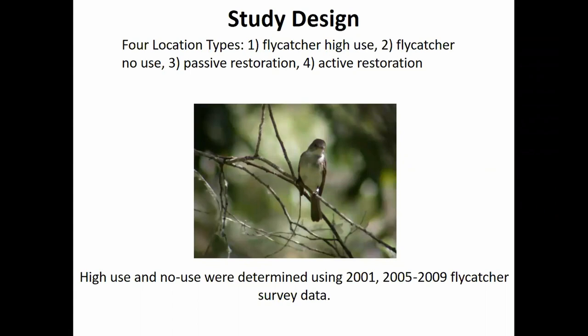So we were looking at high use areas by flycatchers, and these are again migratory, they're not breeding pairs. So high use, non-use, active restorations, so that's where we come in and we're doing vegetation maintenance, and then passive restoration, where, can you not hear me? Can everyone hear me? Yeah, okay. The passive restoration sites are where we did something like bank lowering or river bar lowering, but we didn't come in and do either herbicide applications or we weren't putting in plants. So we let it vegetate naturally.